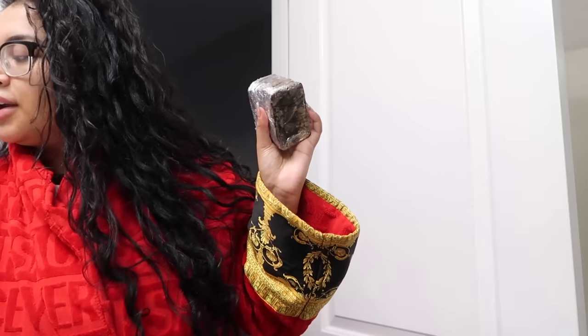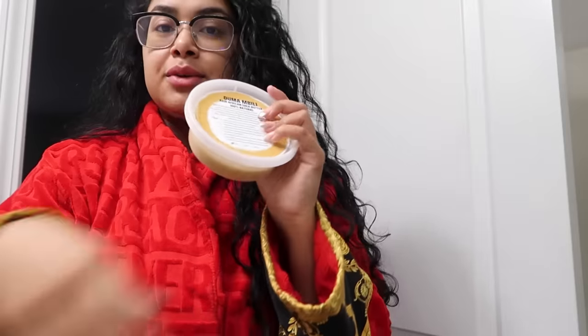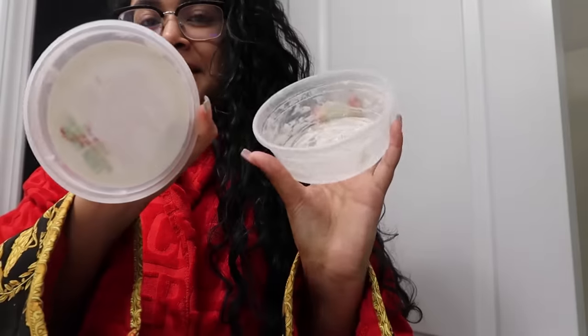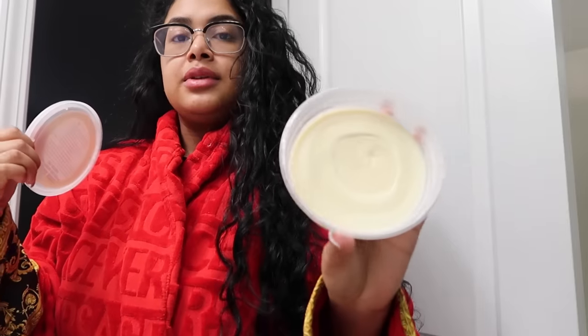This is all I got left right now. So I was running really, really low. And then this, I was also running out. This is where I'm at. Like, girl, I was struggling. So I'm glad this literally just got delivered this morning. So that's why I'm even talking to y'all about my skin stuff. That's what that looks like.